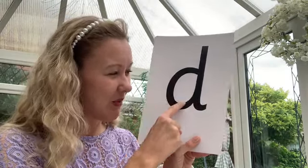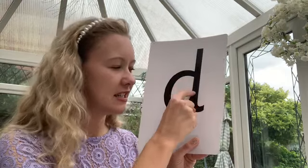Let's go back to our sound. Finger pencils in the air. Remember, we go round his bottom, up his tall neck, and down to his feet. D, d, d, d, d, d.